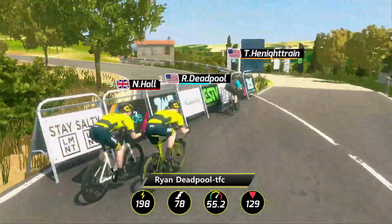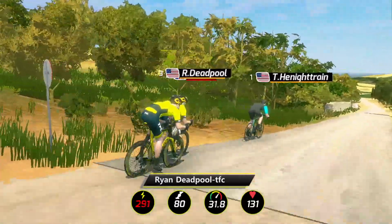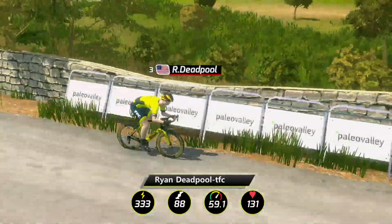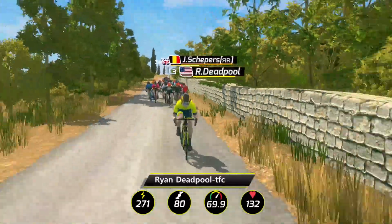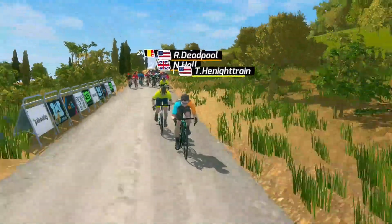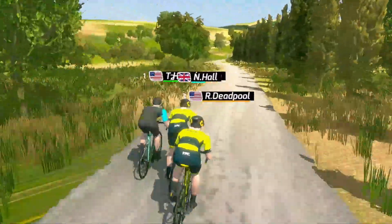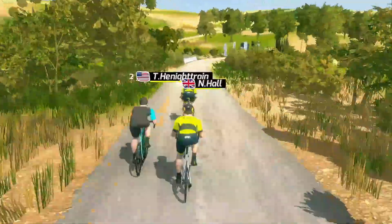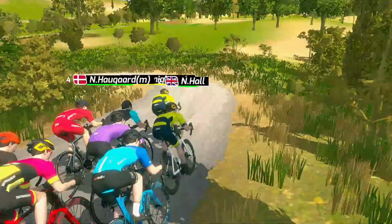And we're straight in there at the front. Ryan Deadpool and Nick Hall following the night train. Ryan Deadpool there pushing out 290 watts, third position, and they've already opened a small gap up on the peloton there. This could be interesting if they can make this stick for a distance, the three of them working together. Nick Hall has already shown that he's a strong rider from all of the events. He's finished quite highly in every single race so far.